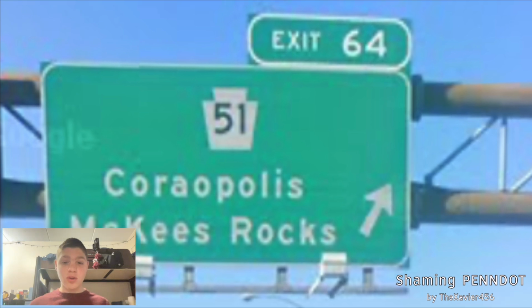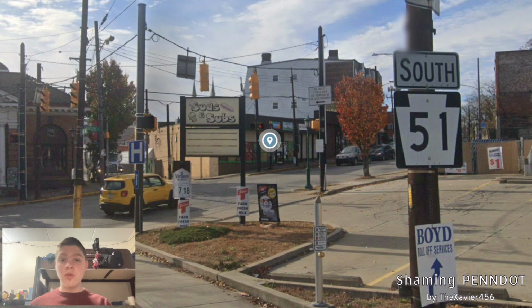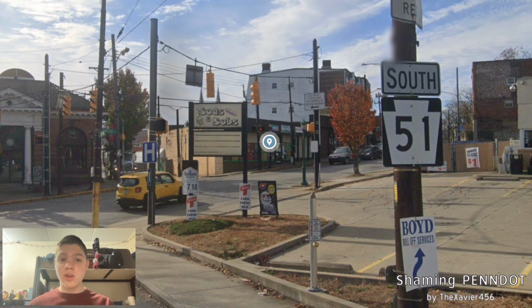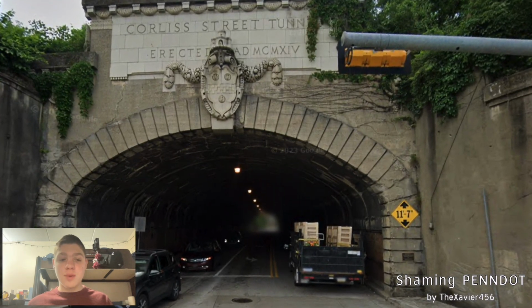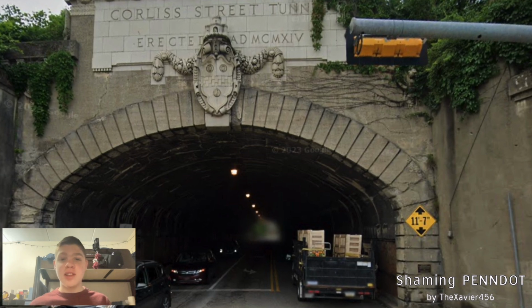And I think that could be okay. Those are just other suburbs. As we get closer to Pittsburgh, we just don't get control cities at all. We just get reassurance shields and this direction shield, which somehow does not have an arrow. That's not helpful. Here's one of the more underrated tunnels in Pittsburgh. This is the Corliss Street Tunnel, which is quite short and dates back to 1914.